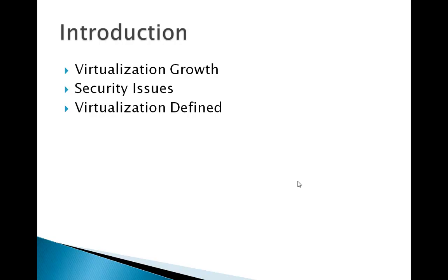Whenever bringing new technology into the data center, the problem of security should be considered. In this presentation, we'll define how virtualization is being used in server rooms around the country and the security measures one should take before embarking on a virtualization project.